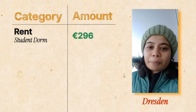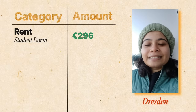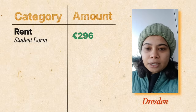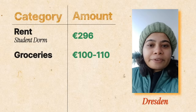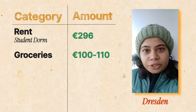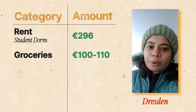I prefer to cook for myself rather than going outside, and my go-to supermarket is Lidl or Netto, which is slightly less expensive than supermarkets like Rewe and Aldi. So my groceries expense comes around 105 or 110 euros per month depending upon the expense. I do not have to pay additional transportation fees because it is included in the semester contribution that we pay to our university.